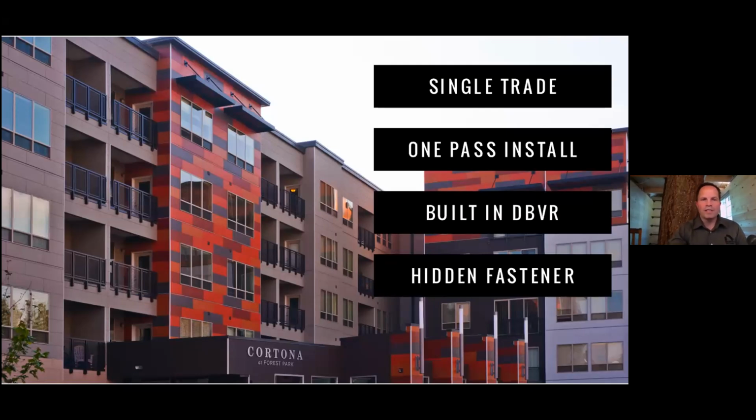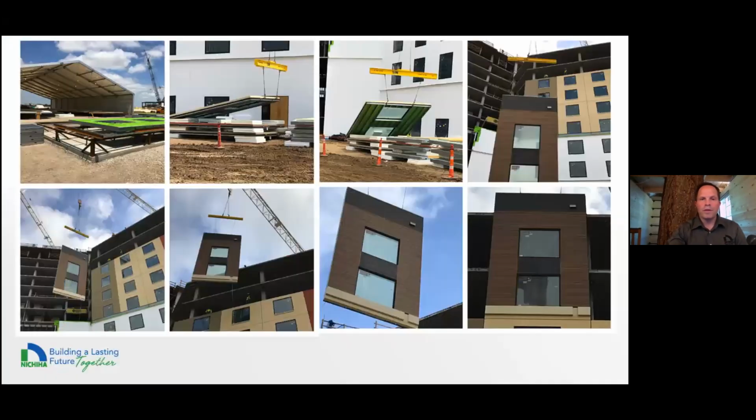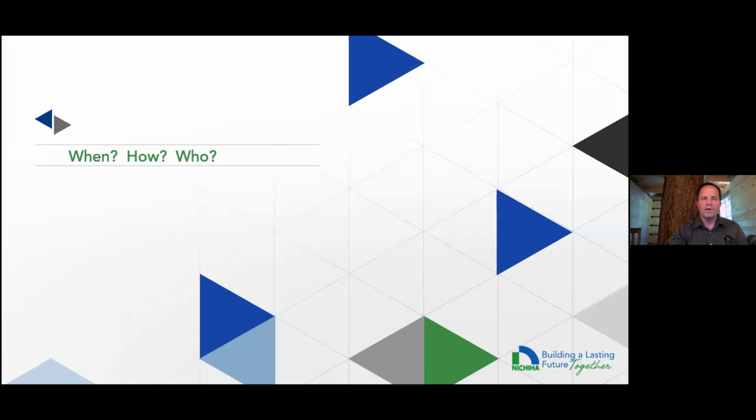The science is powerful, but the system is simple. So we went through that project just to give you a review. So the question is, how, when, how, and who? What are the players? Who are the players involved to make this all happen?